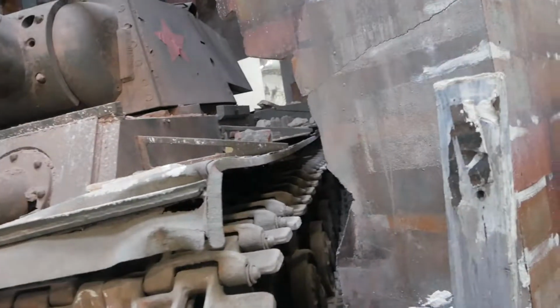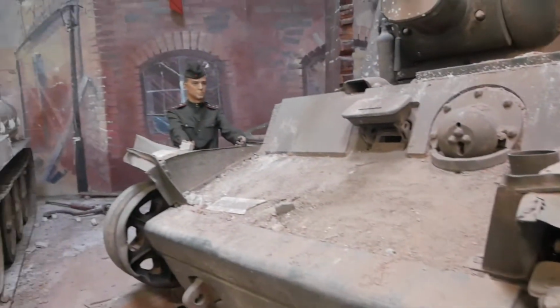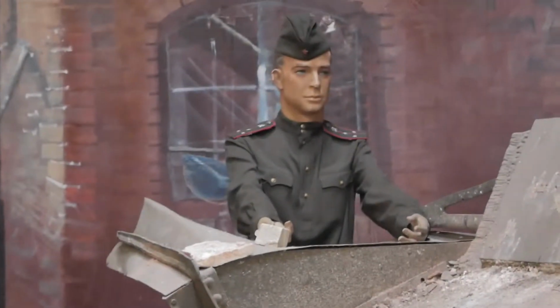Yeah, it's actually quite a nice tank, actually, for Russian standards. Quite good protection. And then there's a chap over there, Russian.